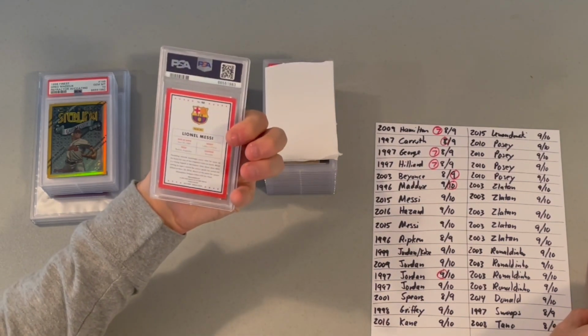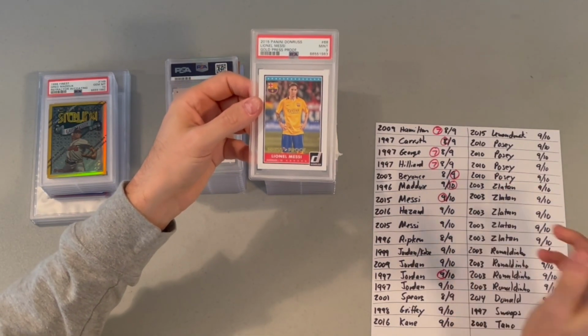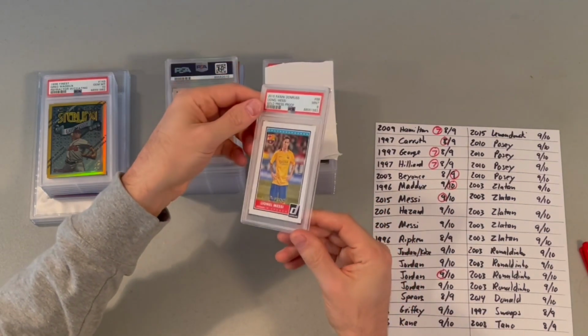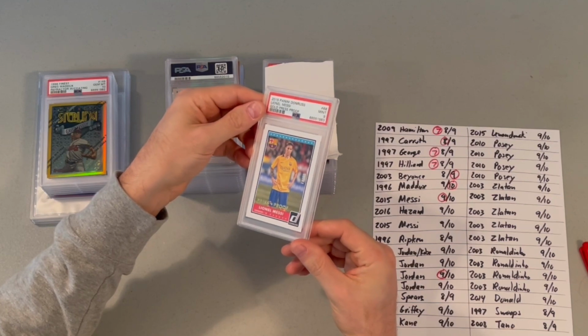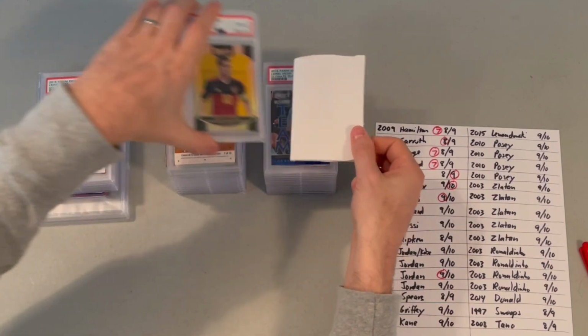Here's a 2005 Panini Donruss. This is actually a press-proof gold. It's serial numbered out of 99. And it got a 9 for Lionel Messi, and I'll probably hold on to this. I tend to hold on to most Lionel Messi or earlier Lionel Messi cards, low serial numbered stuff like that, just as a hunch that his cards may go up down the road, but who knows.